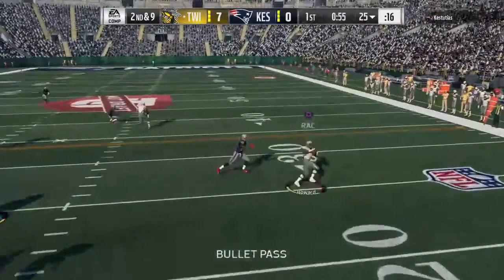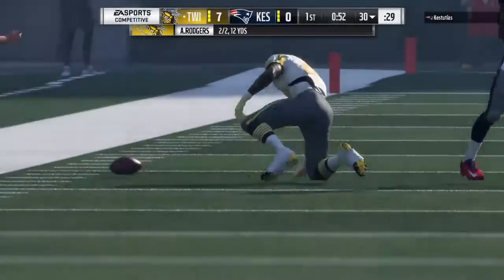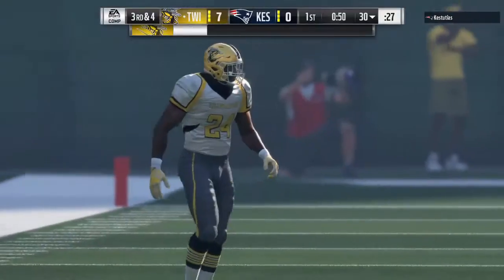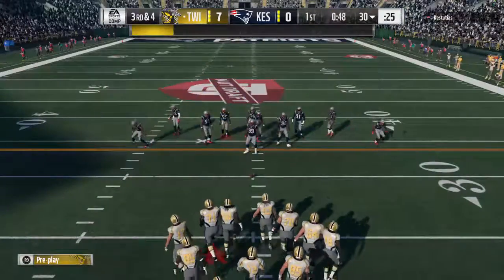Now Rodgers throwing on second down. Dumps that off to his running back, Jordan Howard. And he'll be brought down right at the 30 here. Call it a gain of 5, and that'll make it third down.